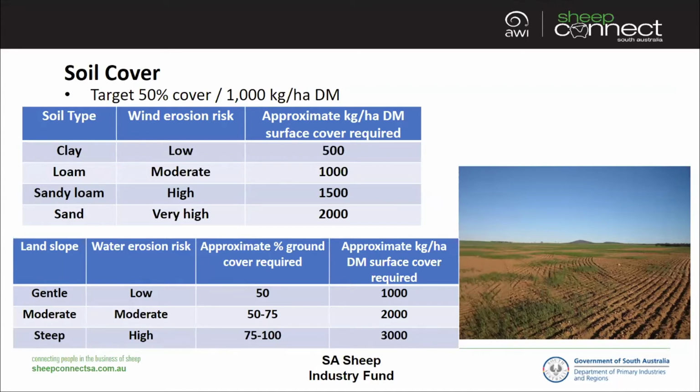plays a big factor. And on clay soils, you can probably get away with a lower figure of dry matter soil coverage, so down to maybe 500 kilograms. Whereas if you're on a sandy rise, light sandy rise, you probably need to be up quite a bit higher, and maybe up close to 2,000.